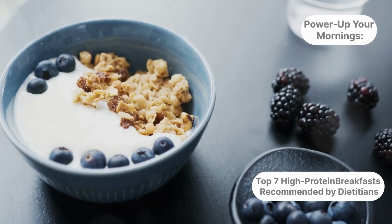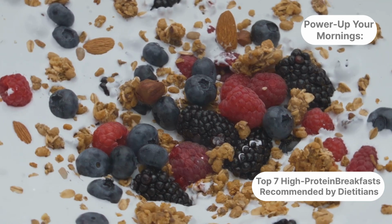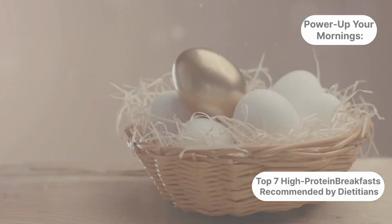Now I know what you're thinking. Gordon, plain yogurt? That sounds bloody boring. But here's the beauty of it. You can customize it to your liking. Add some fresh berries for sweetness, a drizzle of honey for indulgence, or a handful of nuts for crunch.